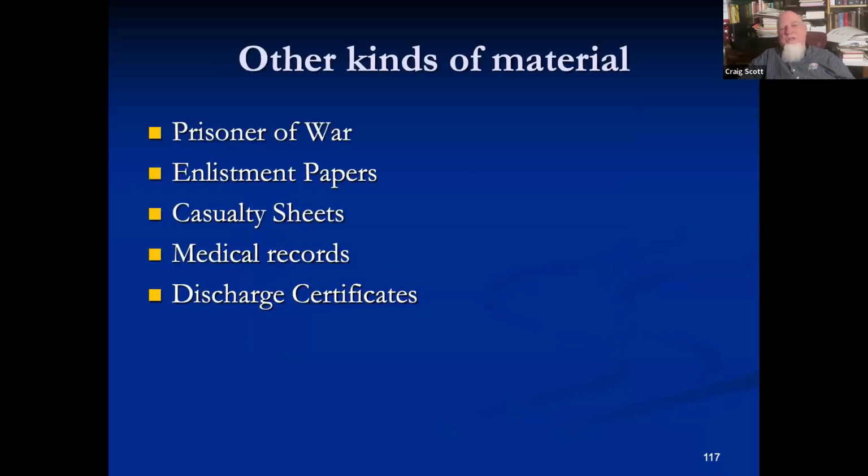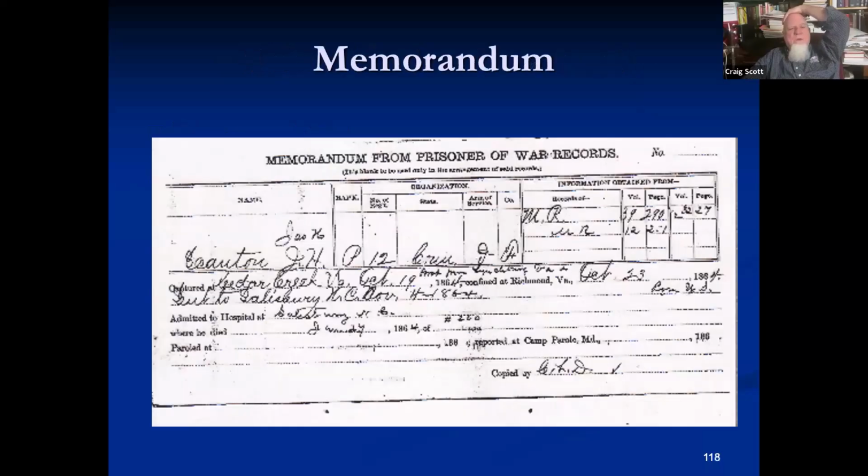There are other kinds of material in compiled military service records: prisoner of war memorandum, enlistment papers, casualty sheets, medical records, discharge certificates. This is what a memorandum looks like. This is James Scranton, who's a Union soldier who dies at Salisbury Prison in North Carolina. Also in his record is a casualty sheet for him dying in Salisbury, and then one for him being wounded at the Battle of Winchester.